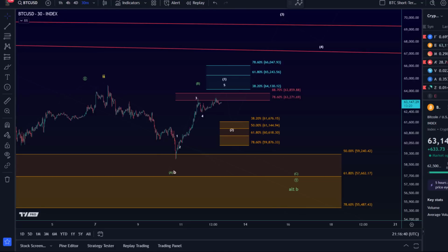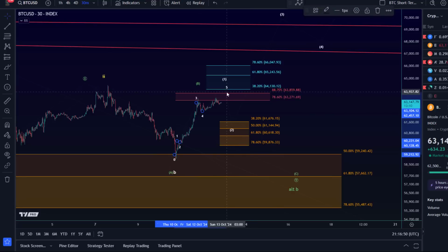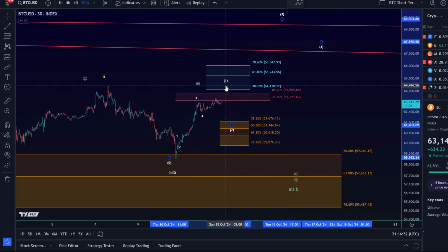Bitcoin is still hovering just below resistance, and really hasn't moved much today, but it could still be trying for a slightly more healthy wave 5 in this potential first 5-wave move from this week's low, from the Thursday low, really. Okay, so let me explain where we are.